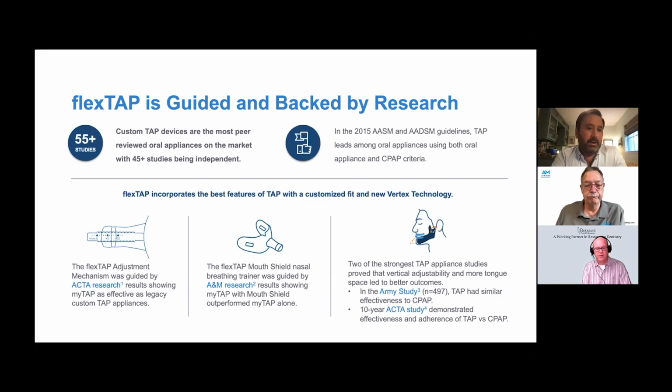Right, and adding to these points, kind of what we talked about, key features of flexTAP specifically. flexTAP is a culmination of all the custom taps and even the non-custom tap, the MyTap I mentioned earlier. In 2022, I believe, we had a randomized control trial take place in Amsterdam where they compared MyTap to a custom tap one. That's the original tap that really has the most research on it. And it showed that MyTap, our non-custom, was equal, if not slightly more effective than custom tap.